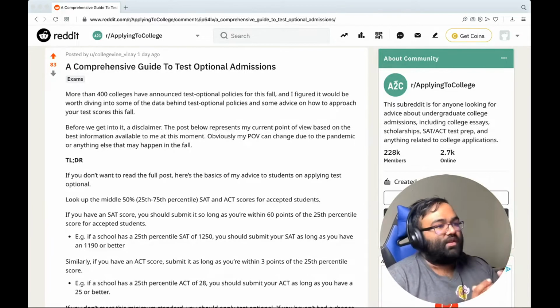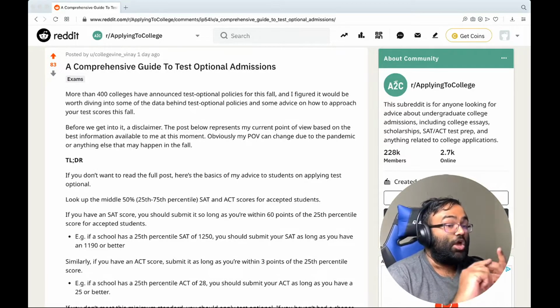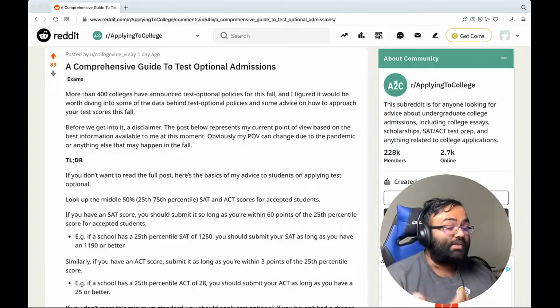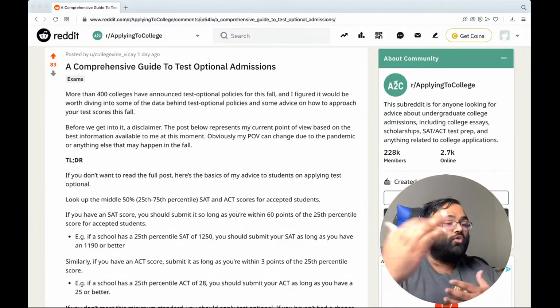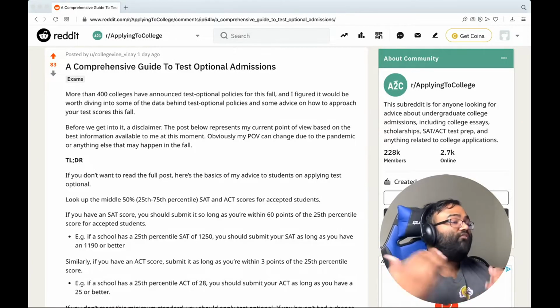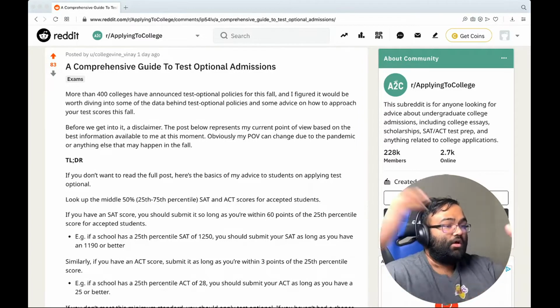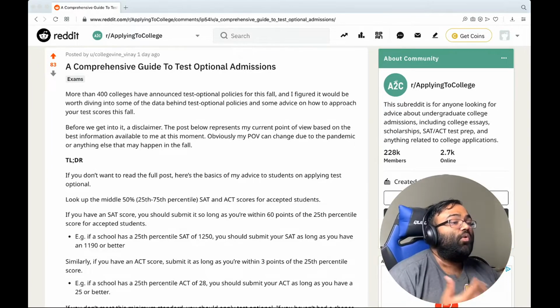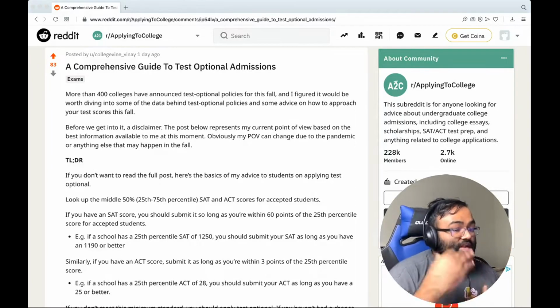Now, if you don't meet this minimum standard, so within 60 points of the 25th percentile for SAT, within 3 points of the 25th percentile for ACT, my recommendation is to apply test optional, right? So when a school has a test optional policy, you want to apply with a test score if you have it, unless you are below those numbers that I just discussed. Now, obviously, if you don't have an SAT or ACT score and you won't have an opportunity to take one before you apply this fall, then you're going to have to apply test optional. And we'll talk about the best ways to do that a little bit down the line. But if you do have a test, you may still want to consider applying test optional in certain circumstances that I just laid out.